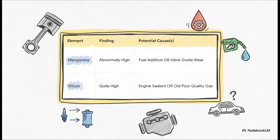And then there's silicon, which was also pretty high. Now, that could be from some engine sealant breaking down, or, and this is probably more likely, it could just be junk from some bad quality gas that was used in the past.